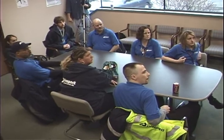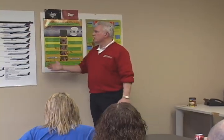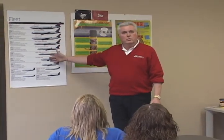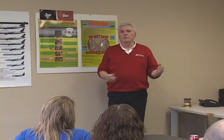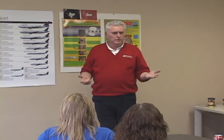Just to give you a little synopsis as to what you will be facing as the new employees, here's a different type of aircraft that you will have exposure to when you're working. When you are on that aircraft, you will be, for the most part, cleaning inside the aircraft, from the flight deck to the galleys, to the main cabin, to the lavatories.